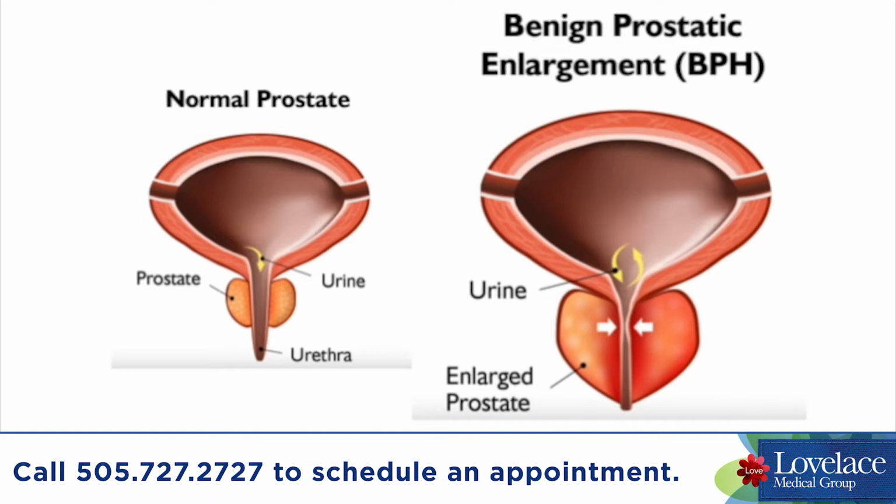So what this picture is showing is a normal sized prostate on the left. Urine is able to pass through the center of the prostate as the bladder squeezes. On the right, the prostate is enlarged. It takes more force to get the urine through the center of the prostate. This enlargement is resulting in an increase in lower urinary tract symptoms.